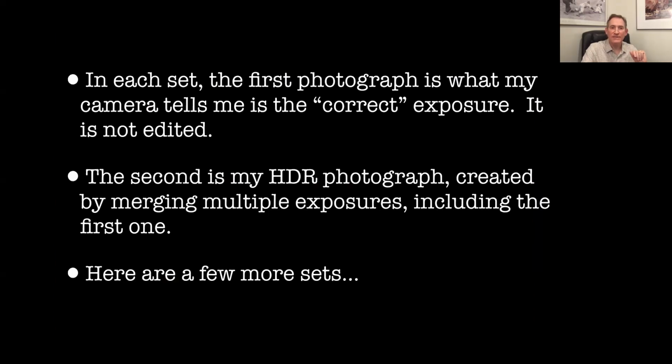So in each of the sets, the first photograph is what my camera tells me is correct, and it is not edited in any way. The second is my HDR, which I created by merging multiple exposures, and that includes the first one, the unedited one. So here are a few more sets just for comparison.